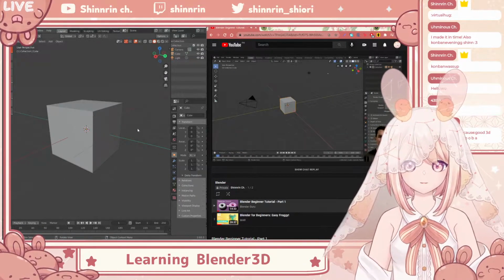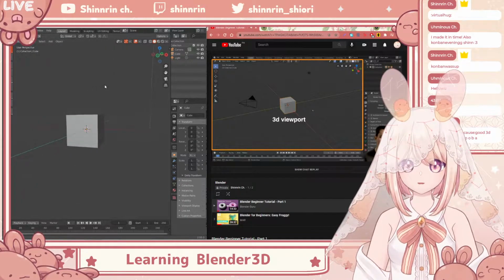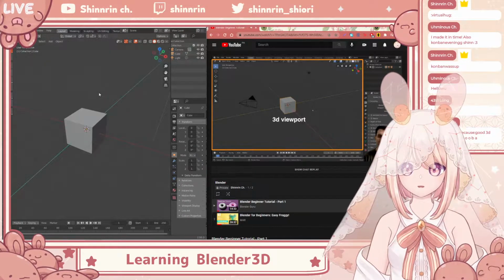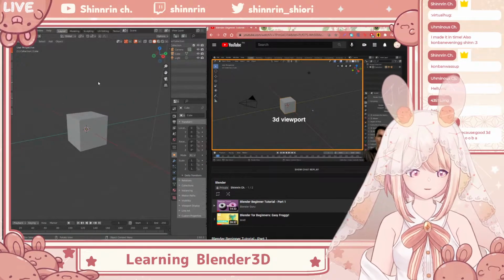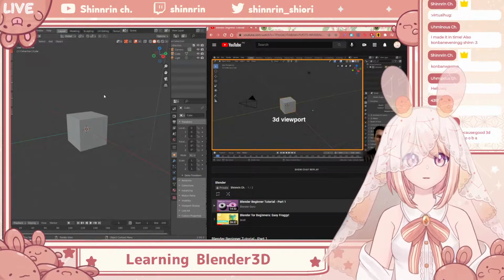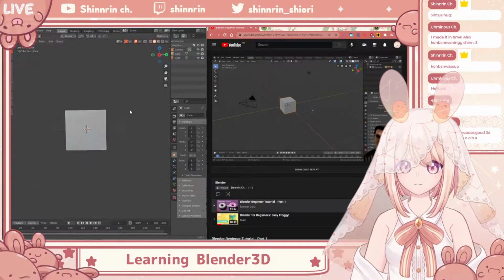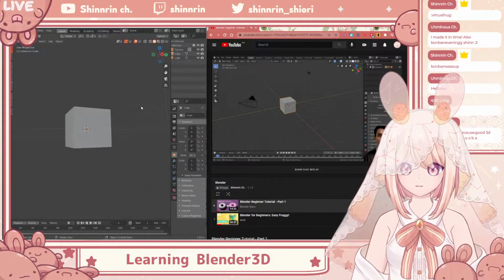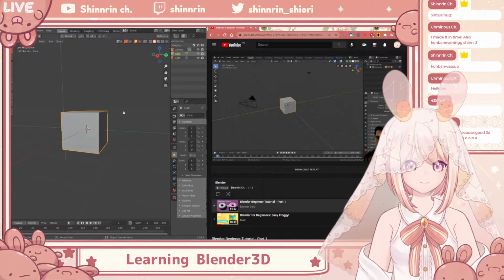Now, this is what I see. This big patch of space is called the 3D area. The controls are kind of weird for me because the scroll button is rotate camera. If you're laying out a scene and moving things around, it's all going to happen right here. So let's talk about moving stuff. Here, the default cube is selected, and let's say we want to move it.